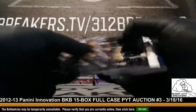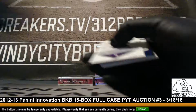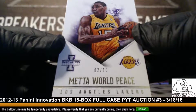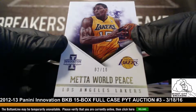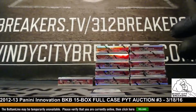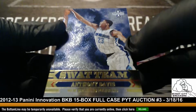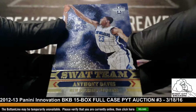Kobe cards. First up, Metta World Peace. 2/10. 2/10. Lakers. Zags fan, formerly known as Run Our Test. Next up, Anthony Davis, SWAT team. SWAT team. New Orleans Pelicans. Very nice Pelicans.